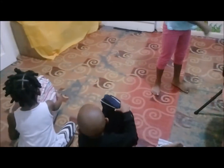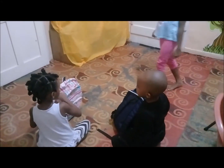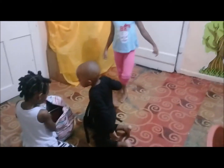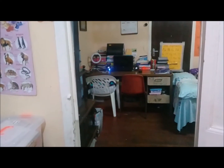Okay, so Jael and Asher, are you loving your space? Are you loving your space? Yes, Mommy. Okay, so yeah, this is the room for Jael and Asher to be in for their virtual learning. Now let's check out my space in there.